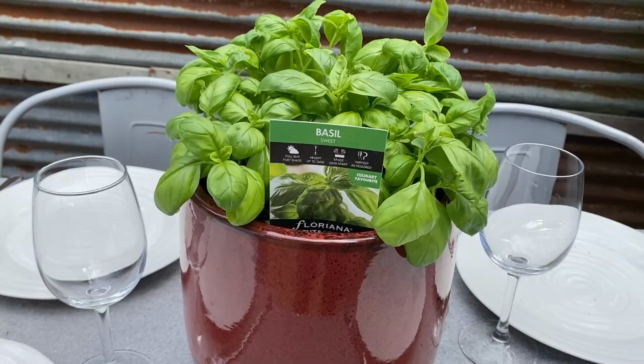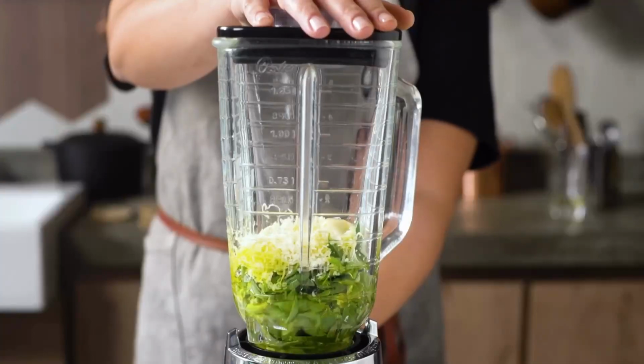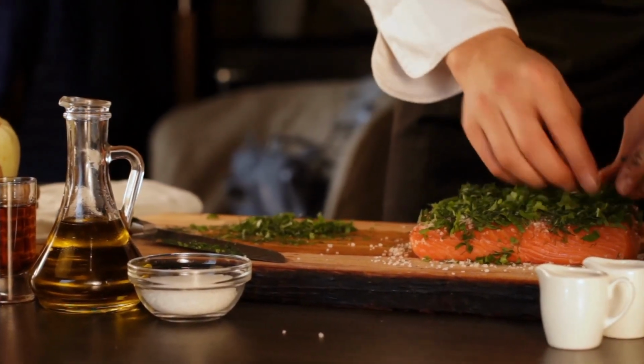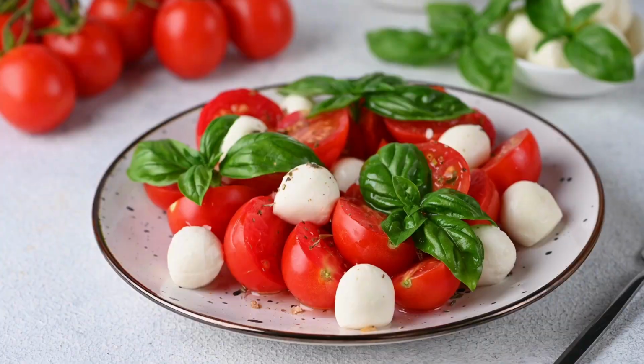Perfect in pots, planters or garden beds, keep these herbs close to your kitchen or barbecue space so they're on hand whenever you need them. Growing your own means that you have an abundant yet steady supply of herbs when your dishes just need an extra kick of flavour.